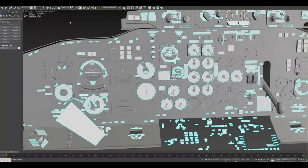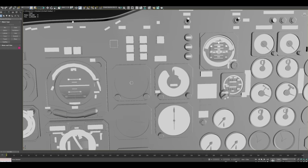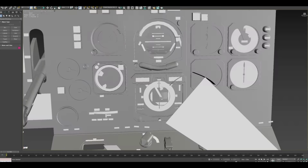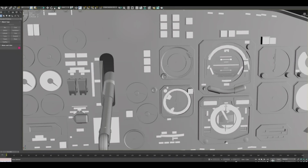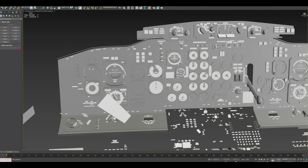Okay, so there we go. That's with the decals. And the modeling is really, really nice and coming along. The intention for this one is to do the center console and the overhead and the side consoles, for what they are, will be the same. And the AP will be the SP177.